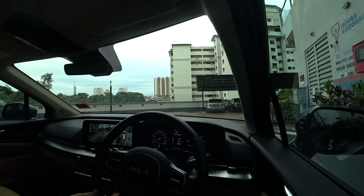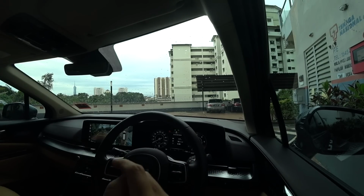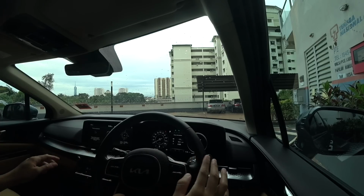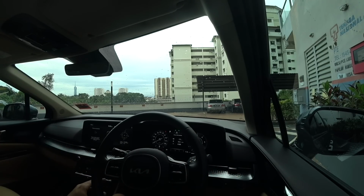And that comes to the point I want to make today. This, I found out over the past 3 days, is not a replacement for Alphard or Vellfire. Let me tell you why.